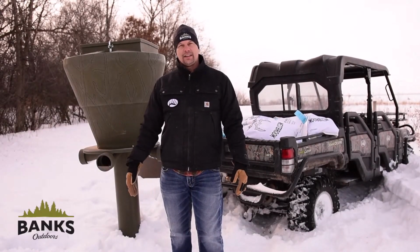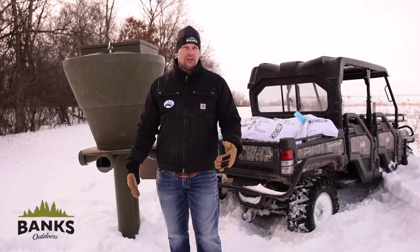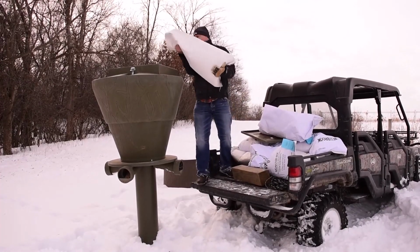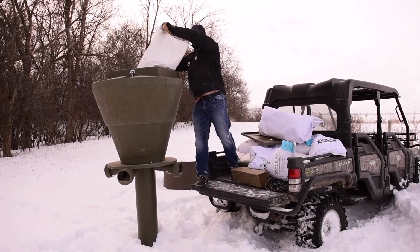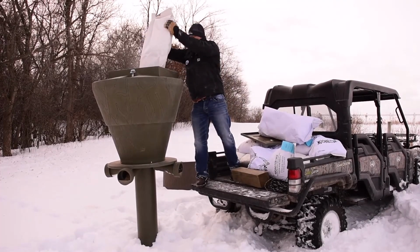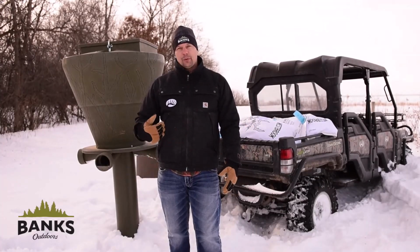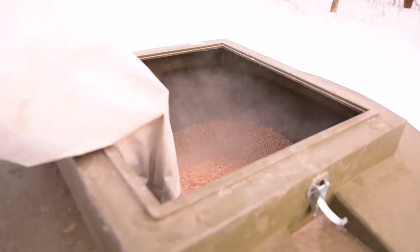I get asked a lot what feeds work best in our feeders. Well, a wide range of them do. All of our feed ports are adjustable, so they'll adjust flow. Depending on what size pellets or corn you put in there, it can all work well in our feeder. I personally like to use a corn pellet mix.